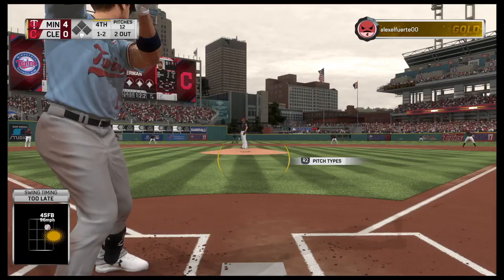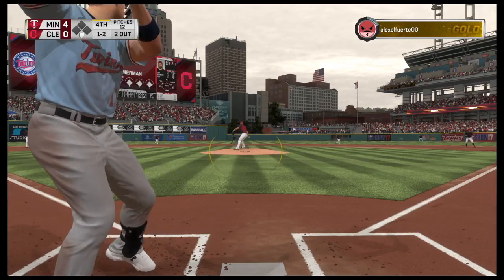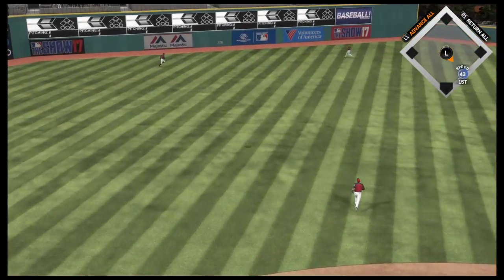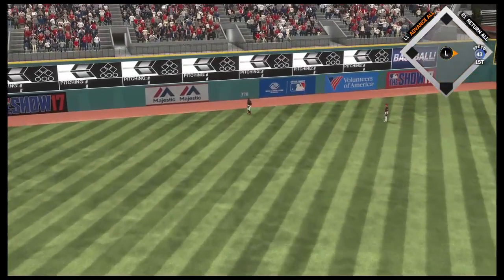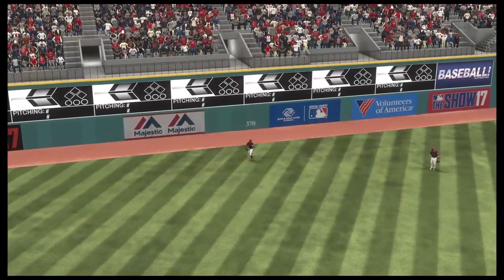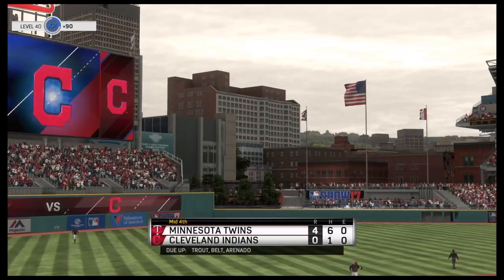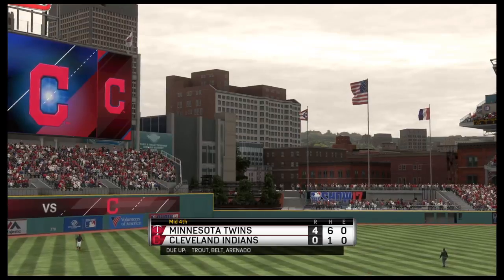The count now with the bases empty and 2 away. I like what I'm seeing right now. In, and then goes away. If you pound him in early, it opens up the outside half of the plate, and that's what he's doing right now. And he'll pull this one down a step or 2 in front of the warning track, and the inning is over.